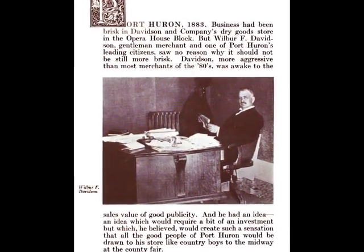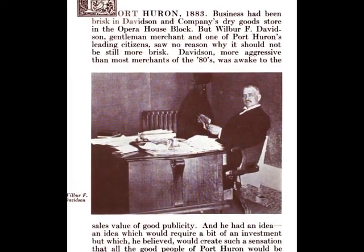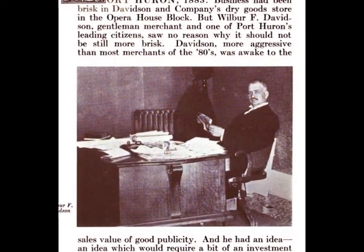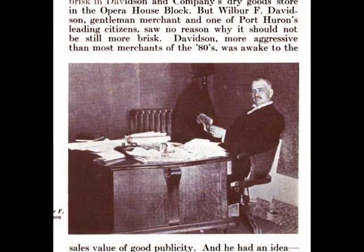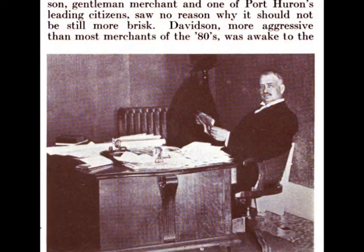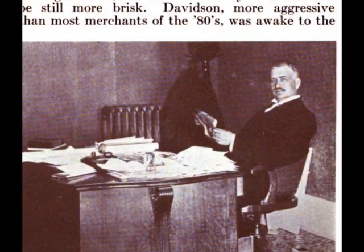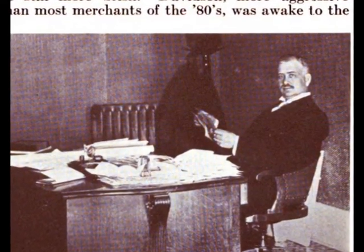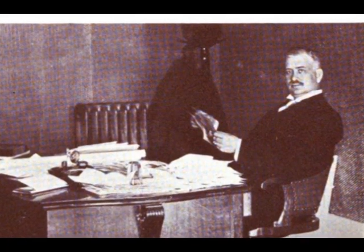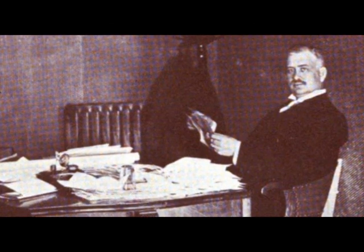As every successful businessman does, always thinking about how am I going to get more customers, Davison came up with an idea that would make P.T. Barnum envious. It had only been 1 year since Tom Edison had succeeded in bringing his dynamo online in the Pearl Street station in New York City to provide a source for his first electrical distribution center. He had plans for street lighting, transportation, and all kinds of appliances. Davison had eagerly read the accounts of the sensation in New York and wondered what effect the electric light could have on the city of Port Huron, and his dry goods store, of course.